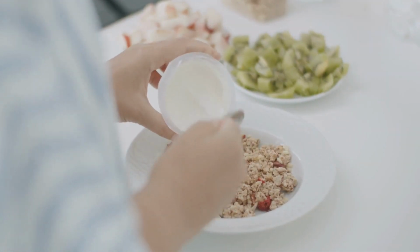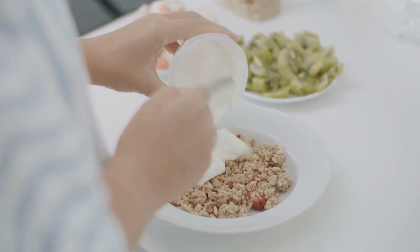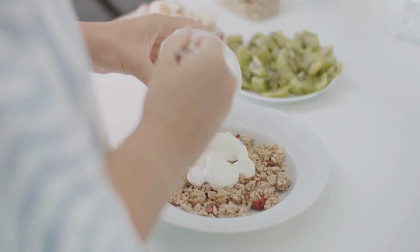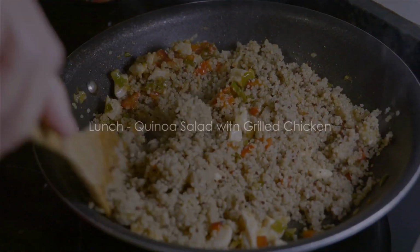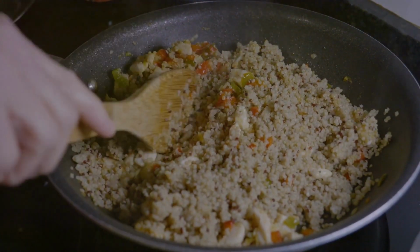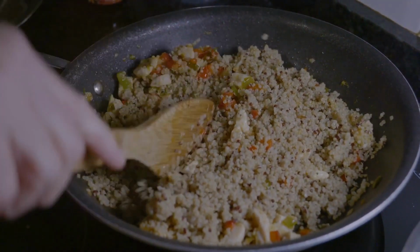This protein-rich breakfast kickstarts your metabolism and provides you with a steady stream of energy throughout the morning. Moving on to lunch, we present the quinoa salad with grilled chicken. Start by cooking 1 cup of quinoa as per the package instructions.